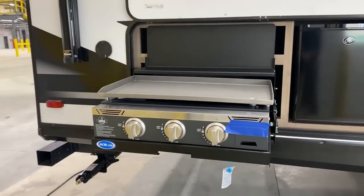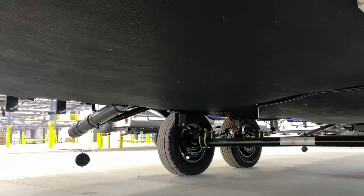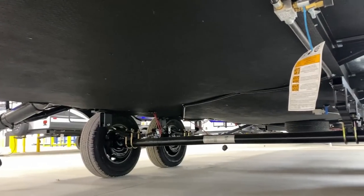They put a good size patio awning on this. They've got a great extended season weather package on these. There's a lot of things that they're doing very well.